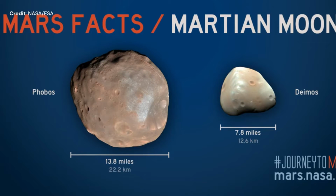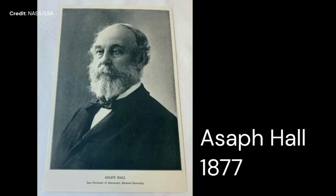It has only two moons, Phobos and Deimos. They are irregular in shape and were discovered by the American astronomer Asaph Hall in August 1877.